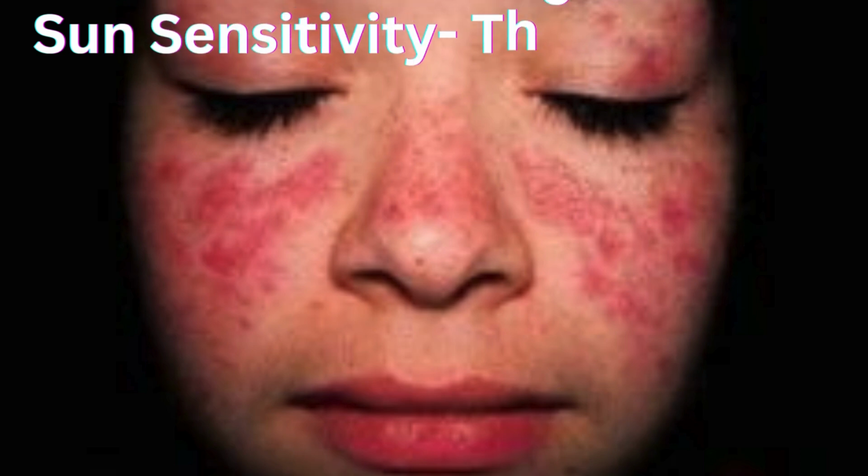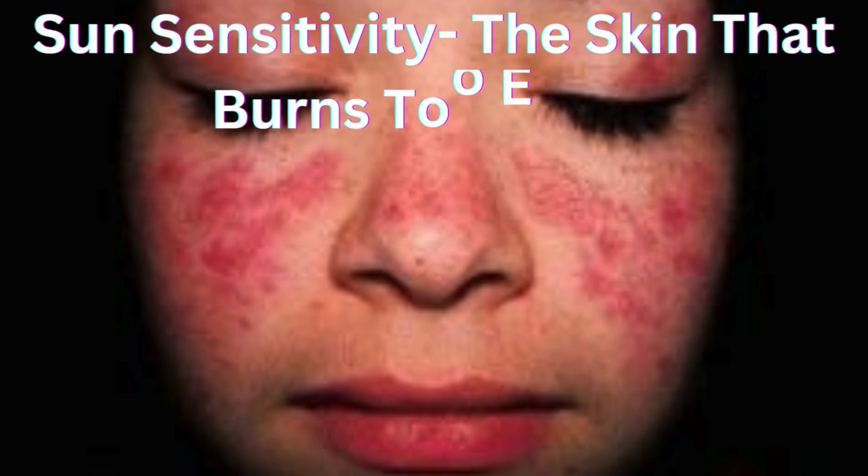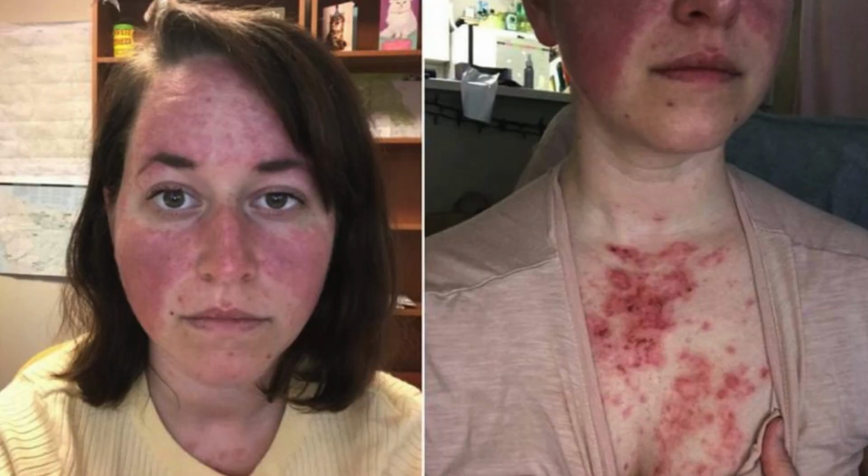Speaking of sun exposure, let's talk about sun sensitivity. People with lupus are often very sensitive to sunlight, which can trigger flares of the disease. This can include the development of rashes, increased pain, or even fever. You might find that even short periods of time in the sun can cause a reaction in your skin, like burning, redness, or a rash. If you notice this happening, it's important to always protect your skin with sunscreen, wear protective clothing and stay in the shade when possible.